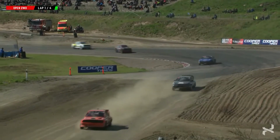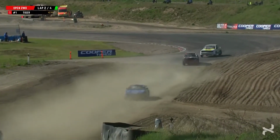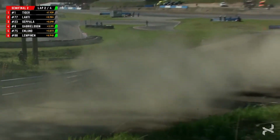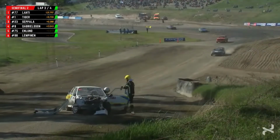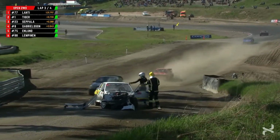Into two, not sure that's going to work out for the three at the back though. Enlund. Oh, and then has a big moment. Oh, that's a big hit into the wall. That's a huge crash. That is an absolutely huge crash for Enlund. Timing out now. Come on, slow it down.